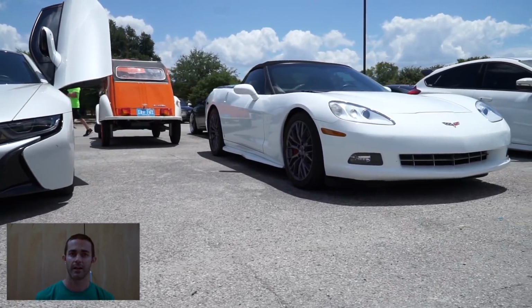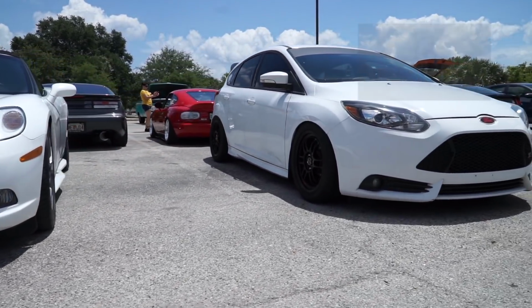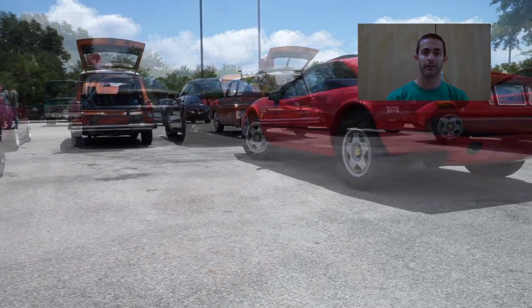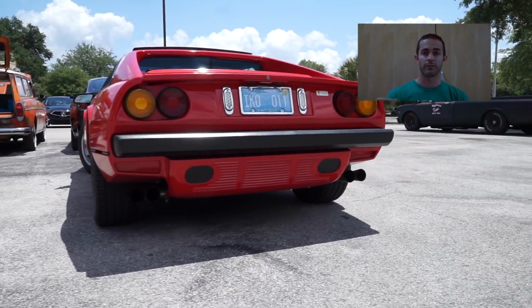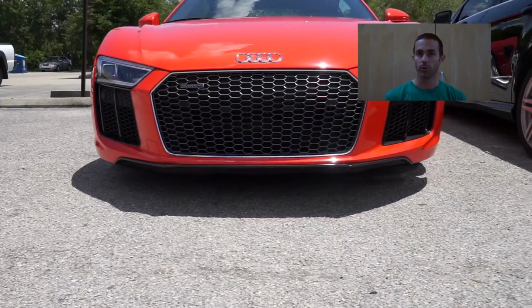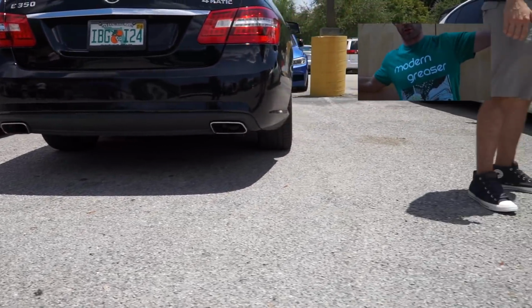The other thing is timing. What type of crowd do you want to draw in? Don't be afraid to incentivize it in whatever way. Give away cleaning supplies, give away coffee tickets, whatever that might be, to make your crowd be like, cool, I want to be one of the first 25 cars to get a free Modern Greaser t-shirt.